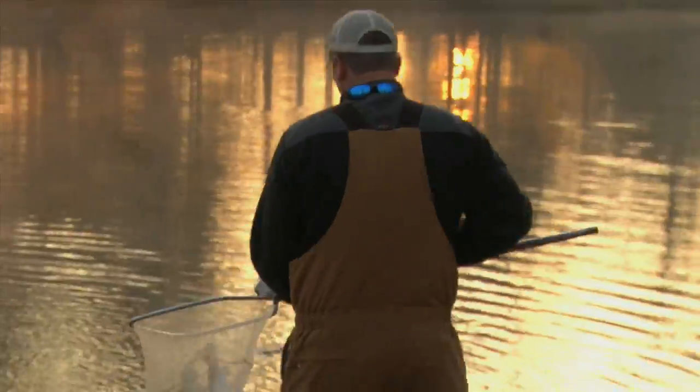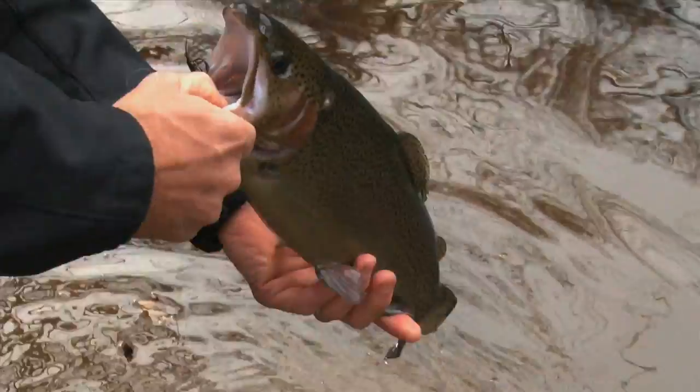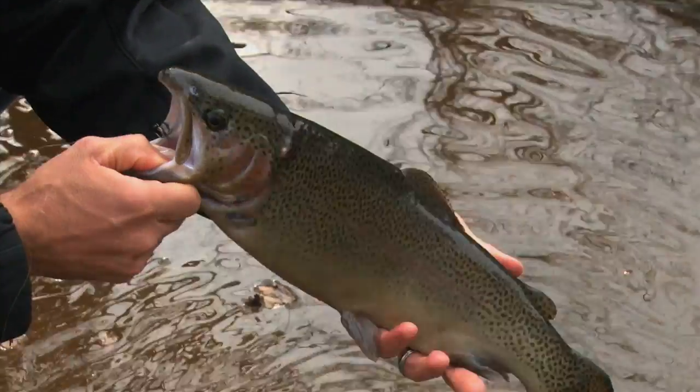When you get close to March, April, and May, it's time to start harvesting them. These fish are great to eat. You cook them just like you would cook a regular trout out of a stream.